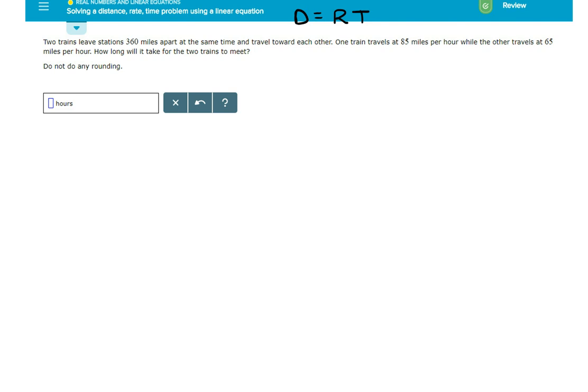And we got two trains, and they leave stations that are 360 miles apart, but they leave at the same time and they travel toward each other. All right, we're going to draw a picture of that. Here's train number 1. Here's train number 2. Train number 1 is going this way. Train number 2 is going that way. At some point, they will crash.